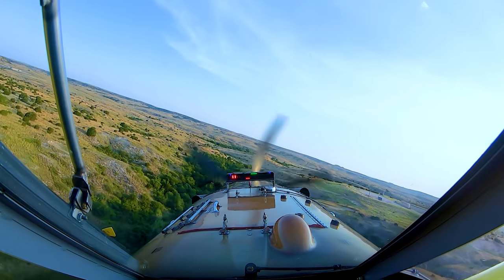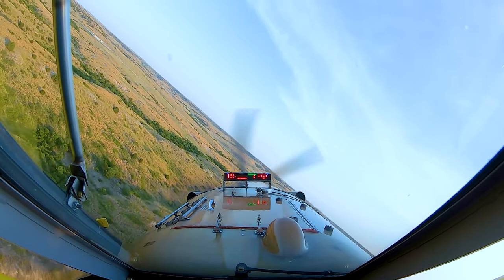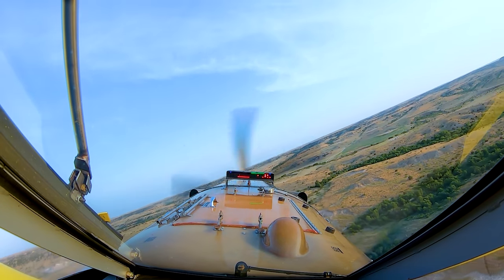Other than a commercial pilot license, what does it take to be a crop duster pilot? Traffic, 12 o'clock. Well, it just depends on what kind of experience you've got.